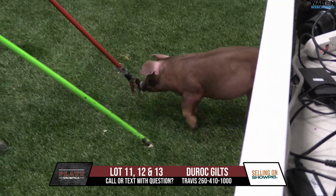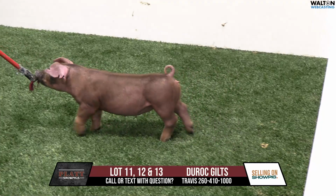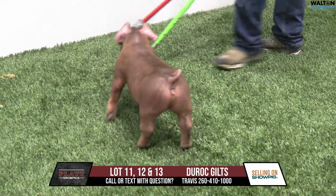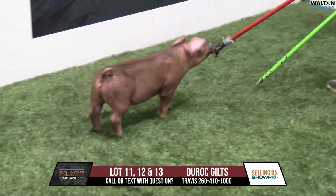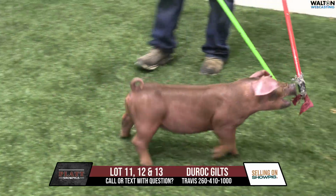Killer looking on the side. Got some hard shape working in her. Good composition in terms of her frame and length. She's heavy structured. She's square. She's great looking. She's balanced, and I think the right kind of red one to make a run on down the way. Another one I think gets into the July setting, maybe past that if you need her to.